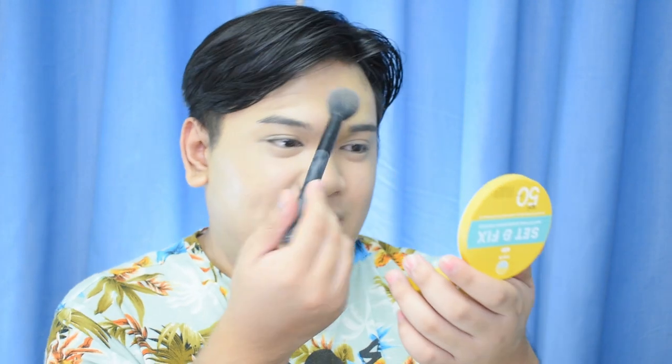Go set it. Gagawin ko lang, guys, is to set my T-zone, which sana ako nag-oily minsan, and my forehead. Just so that we could assure that walang nag-crease sa ating under eye, most especially sa forehead. Oh my god. Yeah, this is the Set and Fix Mattifying Sunscreen Powder.